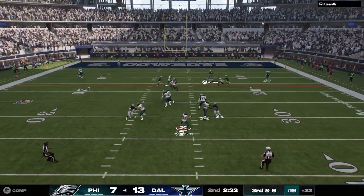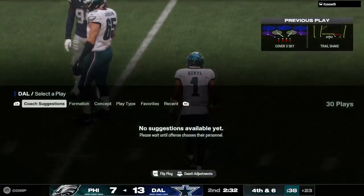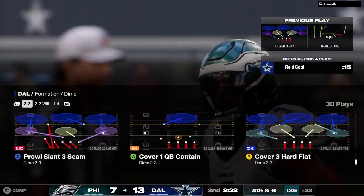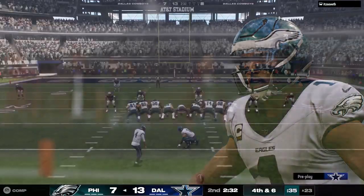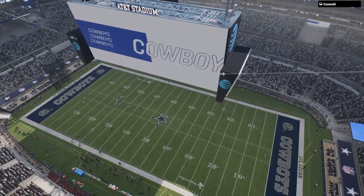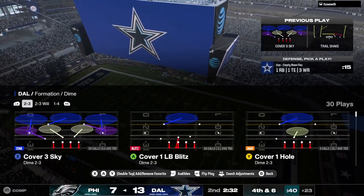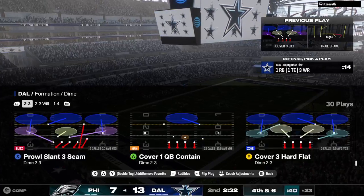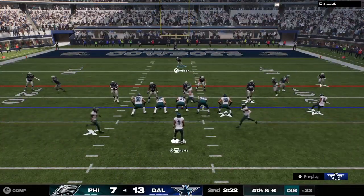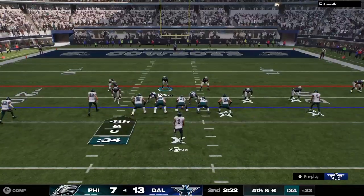Back to throw again. And that is incomplete. Well, how about the coverage we just saw them break out on 3rd down? Dime defense, blanketed the field with extra defensive backs and speed, unable to find an open hole to complete that pass. The Eagles going to take the first of their timeouts. They'll have 2 remaining as we step aside here in this second quarter. Hurts not coming to the sideline. They're going to go for it.